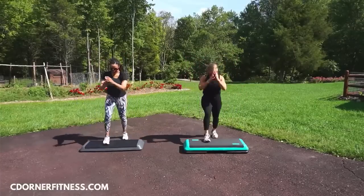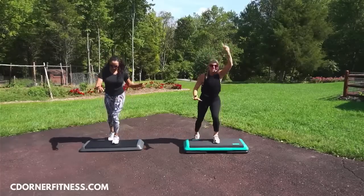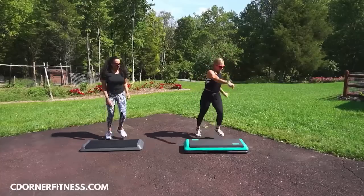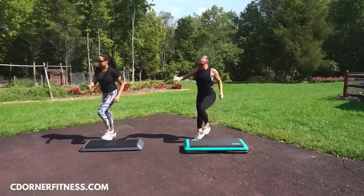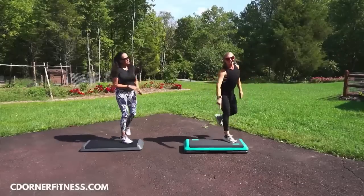Left foot up and lunge. Up. Down kick right, left triple. One, two. Perfect. Kick the corners. And a triple. One, two, okay, knees in the center right here, knees in the center.